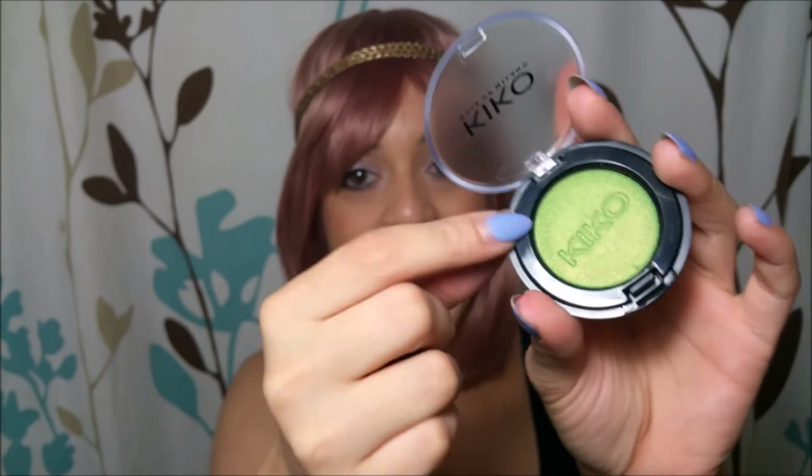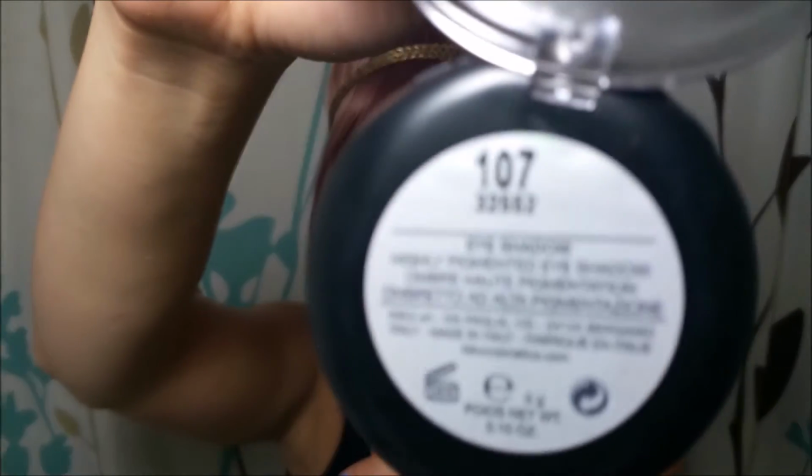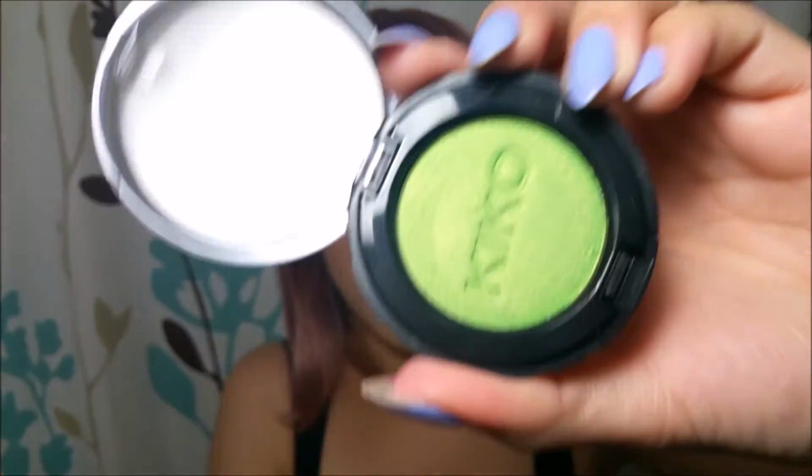I was afraid to kind of break them. But yeah, this little tray comes out, but the actual pan doesn't, unless you probably depot it with heat. But this is in a color 107. And it just says in the back, high pigmented eyeshadow. Here you are. And this is what it looks like here.